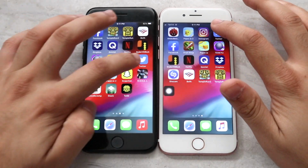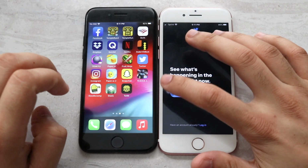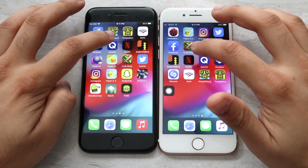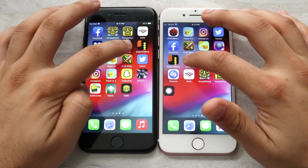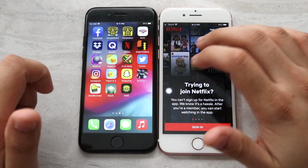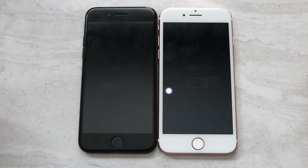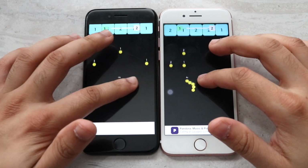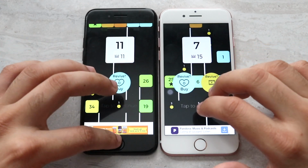They're both almost identical. Twitter, 3, 2, 1. And the iPhone 7 on iOS 14 I think was faster. Dropbox, 3, 2, 1. Almost identical here too. Quizlet, 3, 2, 1. iOS 14 was faster there. Netflix, 3, 2, 1. And again, these were kind of identical too. Snake vs. Blocks, 3, 2, 1. I think iOS 14 was slightly faster, but they were both almost identical. Getting some gameplay, I think they're going to be about the same here as well. As you can see, they're both almost identical, so not a big difference at all.